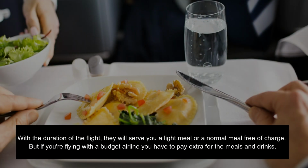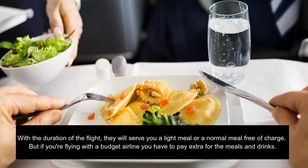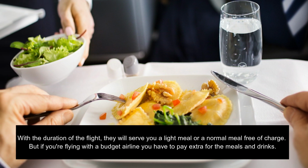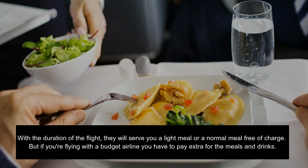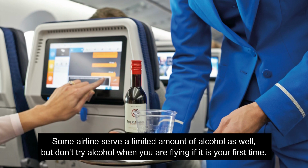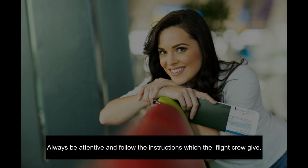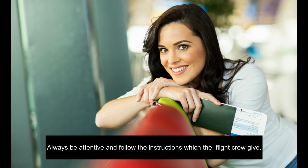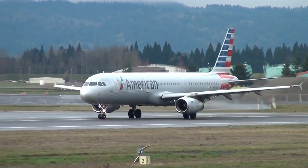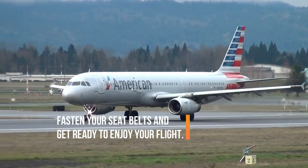With the duration of the flight, they will serve you a light meal or a normal meal free of charge. But if you're flying with a budget airline, you have to pay extra for the meals and drinks. Some airline serves a limited amount of alcohol as well, but don't try alcohol when you are flying if it is your first time. Always be attentive and follow the instructions which the flight crew give. Fasten your seat belts and get ready to enjoy your flight.